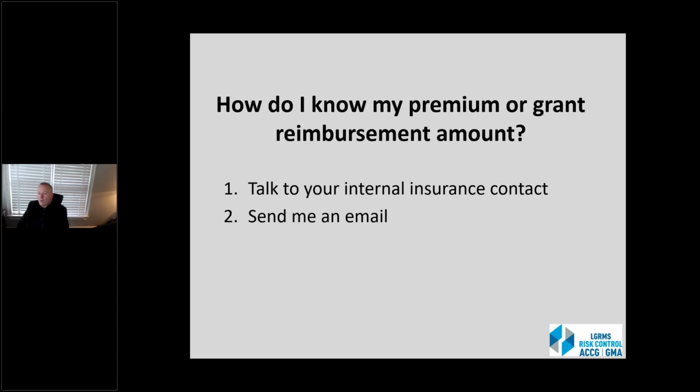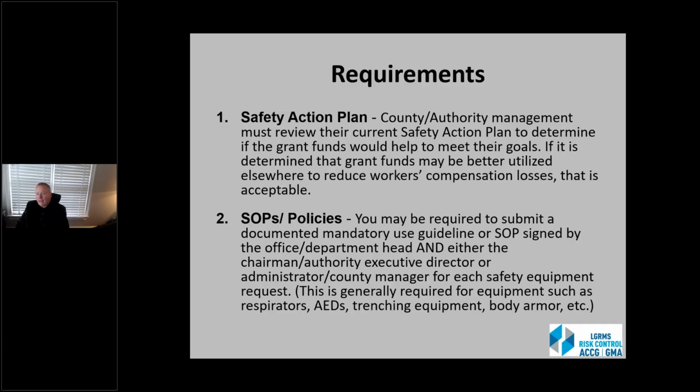How do I know my premium or grant reimbursement amount? Again, I would talk to your insurance contact. They can tell you your premium amount. You can look at the chart, or you can just send me an email and I'll tell you how much that you're eligible for based on other things. So just send me an email if you have that question, you want specific information on the grant amount that you're approved for. Again, more than likely you will be approved for the same amount that you were last year if you received the grant last year.